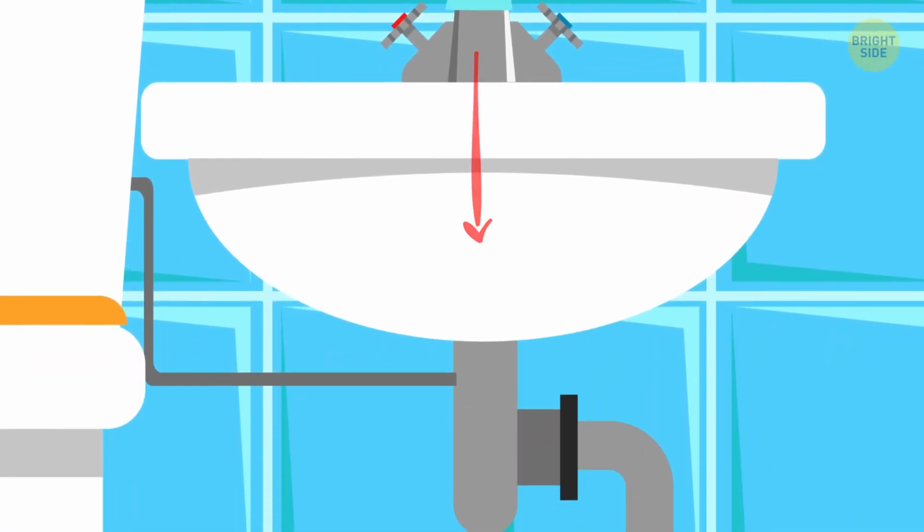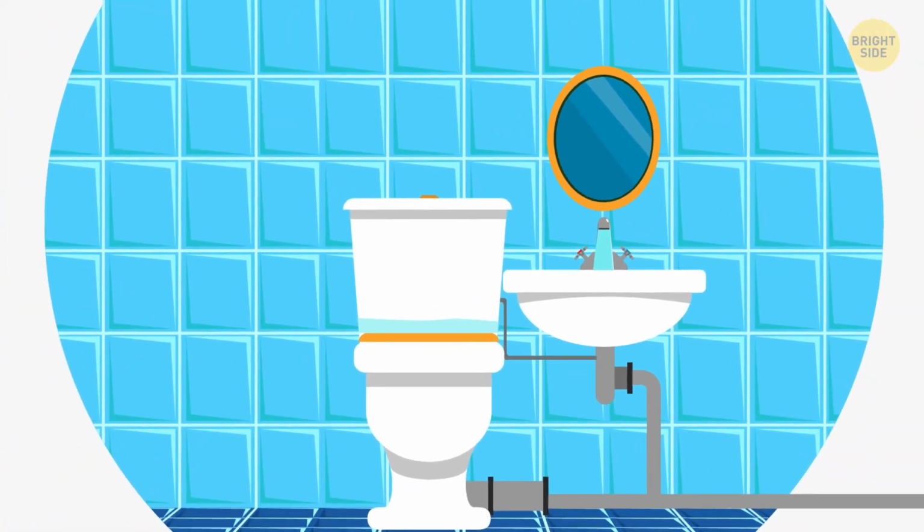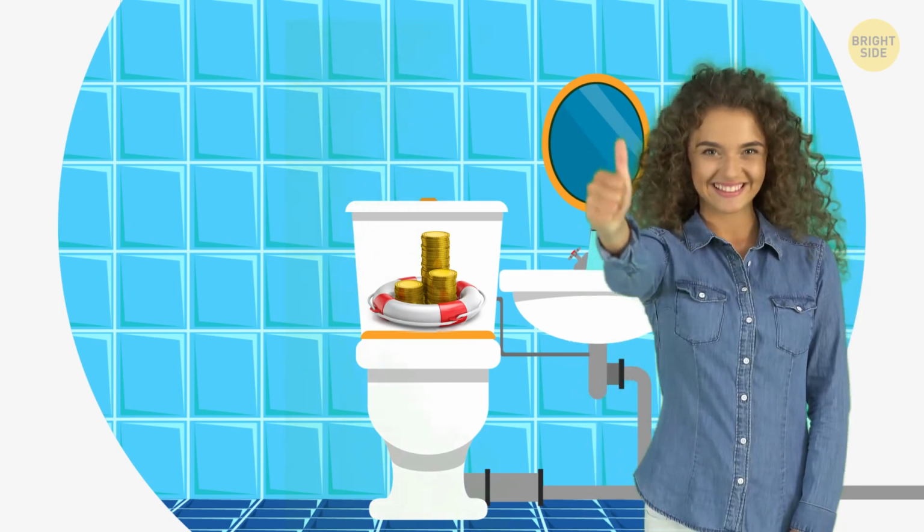15. Water-saving sinks. They're located right over the toilet tanks. The idea is simple. First, you wash your hands over the sink, then the sink water goes straight into the toilet tank, and finally, you flush the toilet when you've done your business. So you save water by using it twice. Aren't you glad they don't do it the other way?